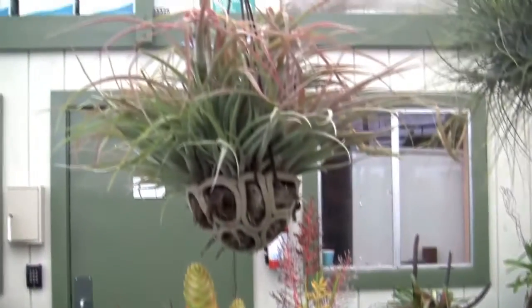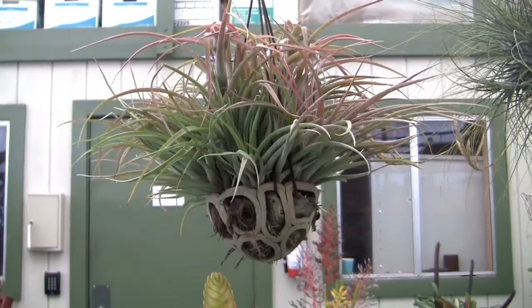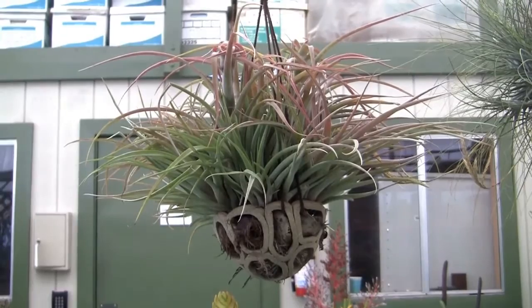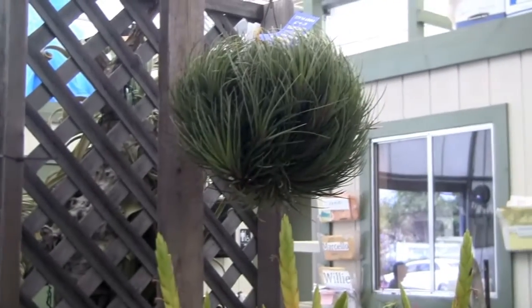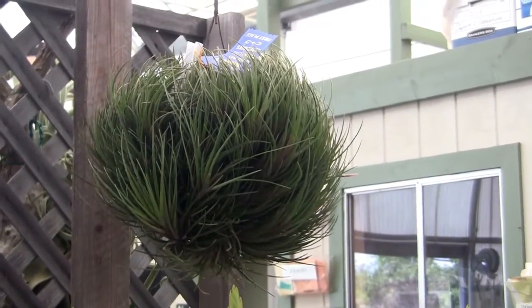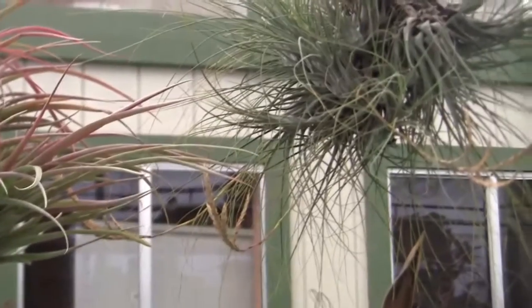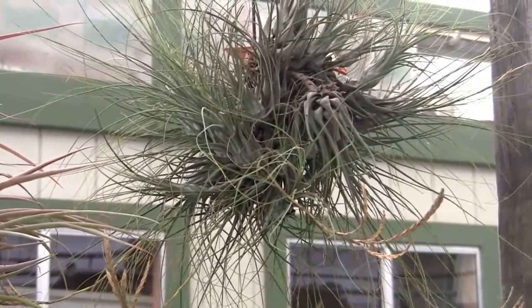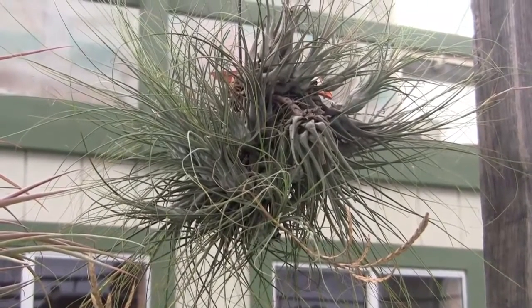Whoops. And then up here, some kind of capitata hybrid. Very nice looking thing. And over there, I don't know what that is. Can't see the tag. The tag's rolled up. It's a beautiful ball. And then down at the end here, Dyckia. I believe it's Dyckia major.